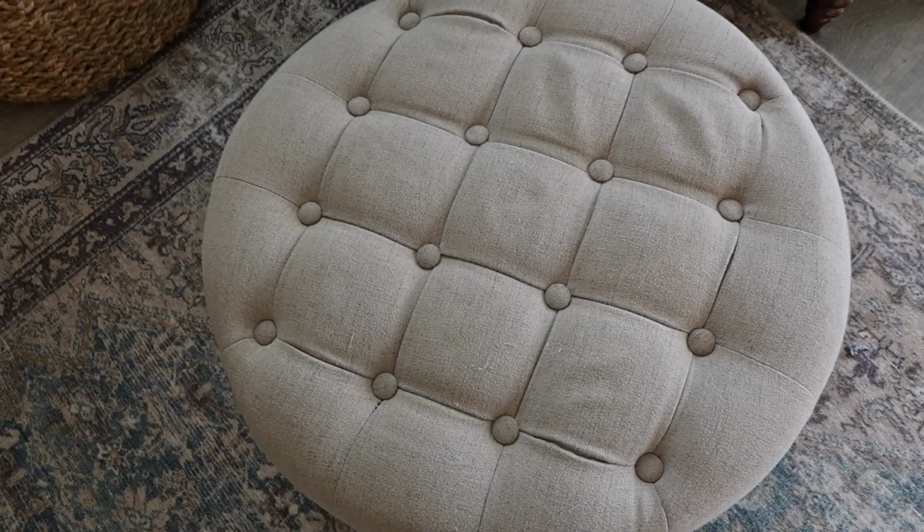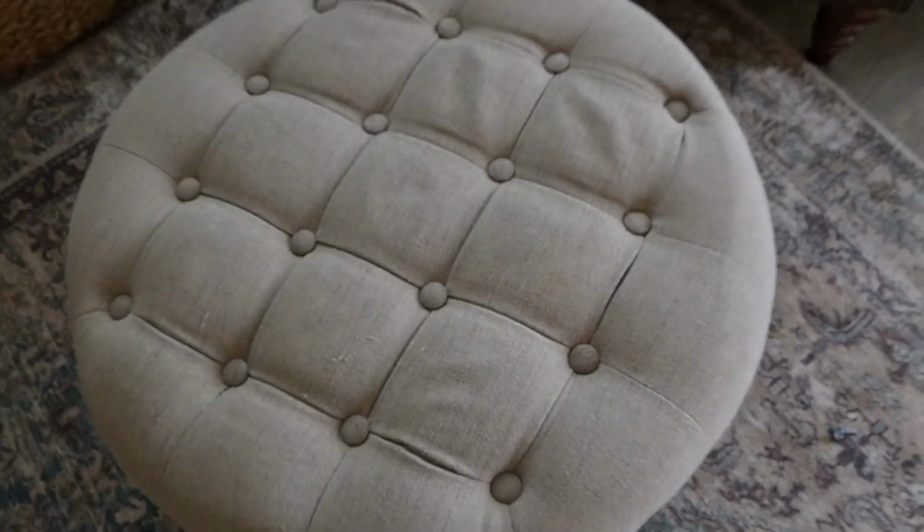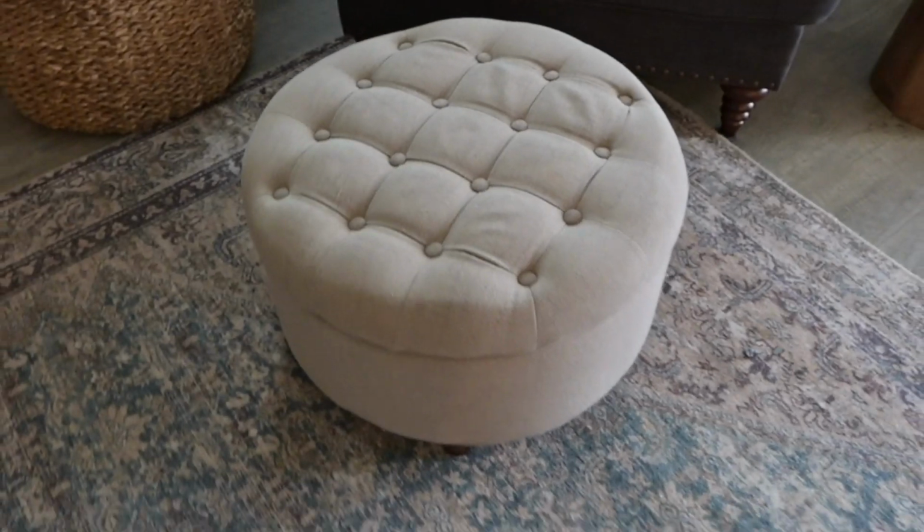She's almost 2, but she's still very much a puppy, and she will jump up onto the ottoman sometimes when she's playing with her toys and getting a little bit crazy. But it's held up well. I love the color, and then also it's functional because the lid lifts up and you can have storage under there. So it's great for small spaces, and it really was just like the perfect little ottoman for our living room.